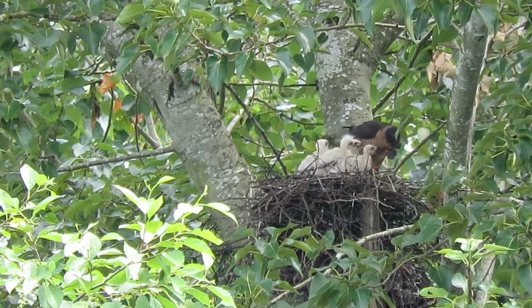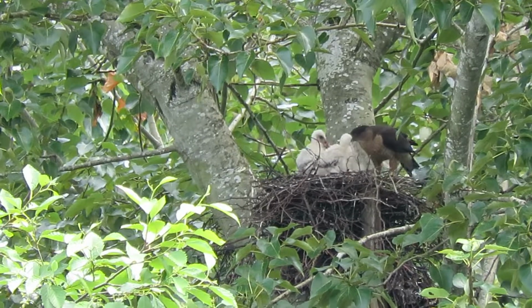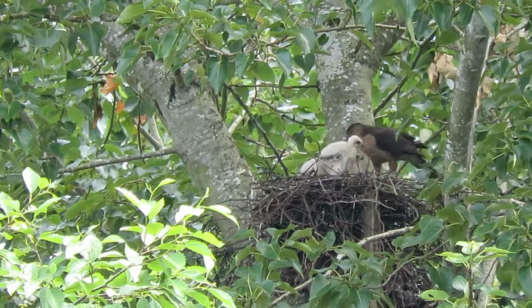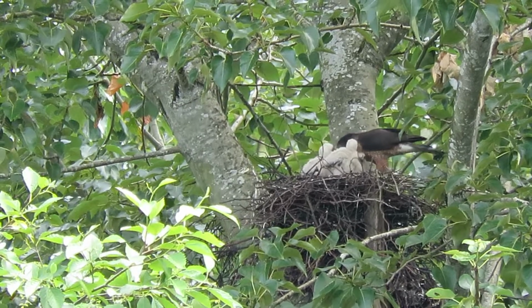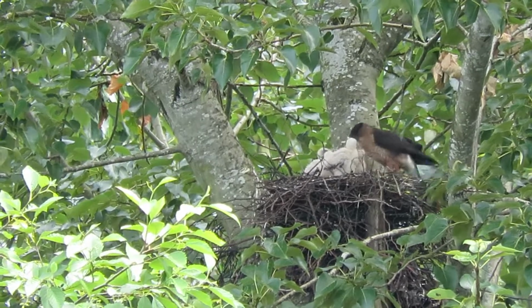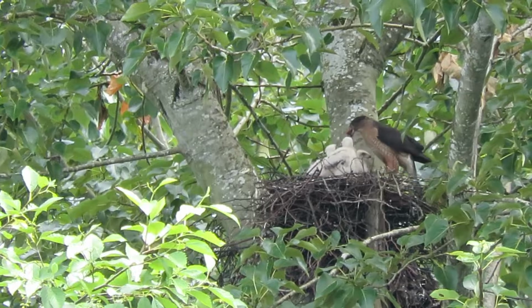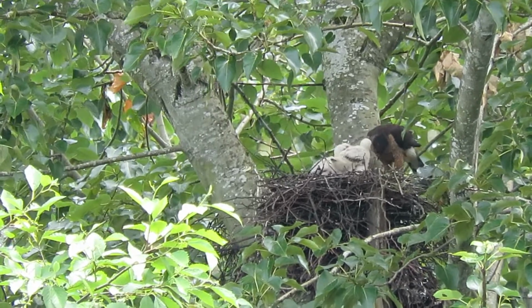Oh, she's having a little fight with him. Look at that. Trying to snag it away from her, see? See what she's got going here. Trying to retrieve it back. Yeah, good little Cooper's Hawks. They're feisty. Look at this big one there.